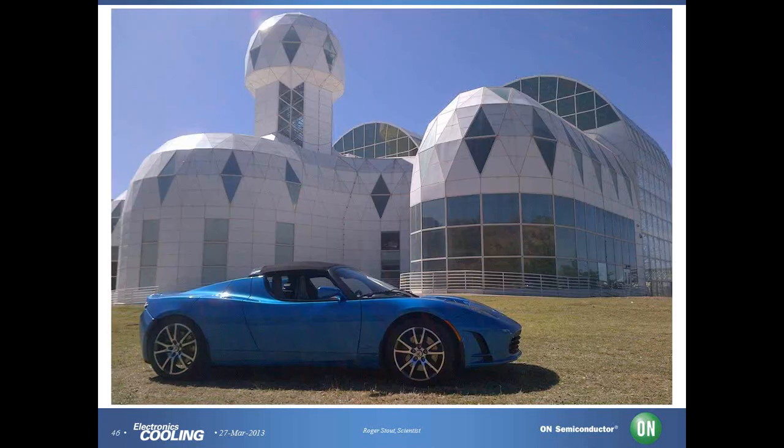This next example of my personal scale attempt to combat global warming also illustrates a couple of thermal oversights. As background, 2.5 years ago I started driving an electric car. This isn't my house, by the way, just my car visiting Arizona's famous Biosphere 2. Well, to wheel, so they say, you'll use less energy per mile driving an electric car than you would if you drove an internal combustion engine vehicle.